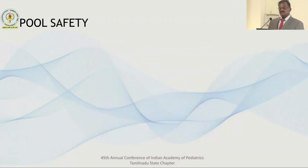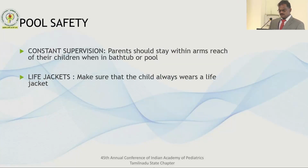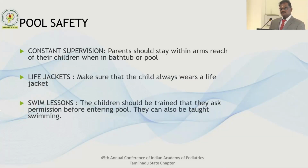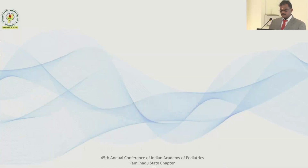Afterwards, swimming pool injuries, drowning. There should be constant supervision, and children should know about life jackets and how to use them. It should be done under the constant supervision of the mother. Swimming lessons should be given to the children. CPR should be taught to the bigger children.